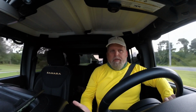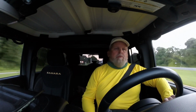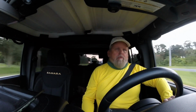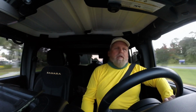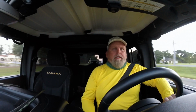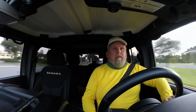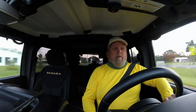I almost said exploring, but I've kind of been in there before. It's not new, so I wouldn't call it exploring, but I just wanted to get into this area for a little while and look around and see how things are doing. So that's what I'm going to try to do today, and we'll just see how it goes.